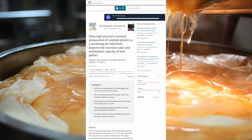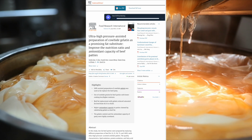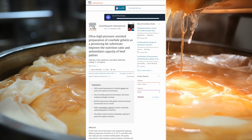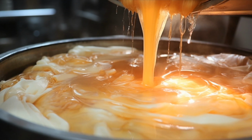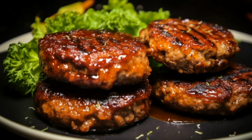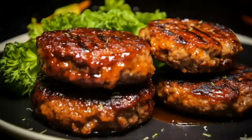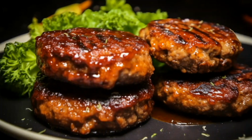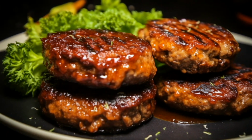In a study published in Food Research International in 2022, titled Ultra-High Pressure Assisted Preparation of Cowhide Gelatin as a Promising Fat Substitute Improves the Nutrient Ratio and Antioxidant Capacity of Beef Patty, researchers used UHP-assisted cowhide gelatin to replace different proportions of beef fat, 0%, 25%, 50%, 75%, and 100%, to make low-fat beef patties. The results show that replacing beef fat with cowhide gelatin had no significant effect on the appearance and tenderness of beef patties, and the flavor of the group with 50% of the beef fat replaced with gelatin was not significantly different from that of the control group. The study suggested partially replacing fat with gelatin offers the advantage of maintaining the sensory attributes of food, while potentially lowering caloric content and enhancing nutritional value.